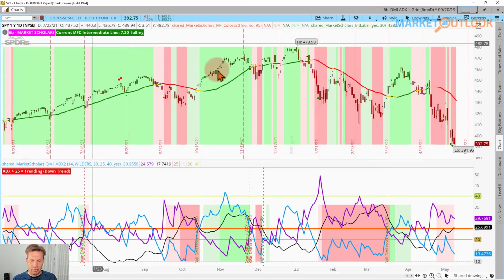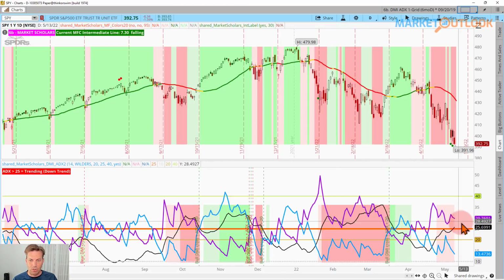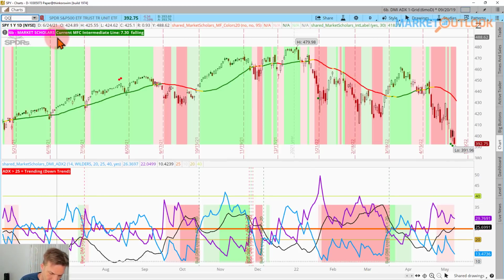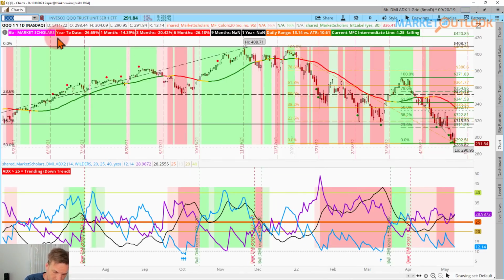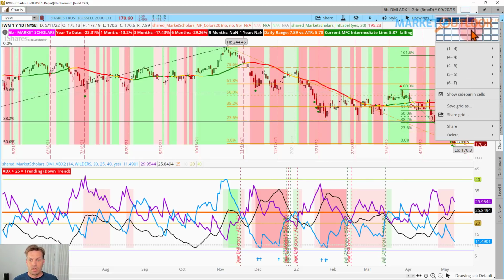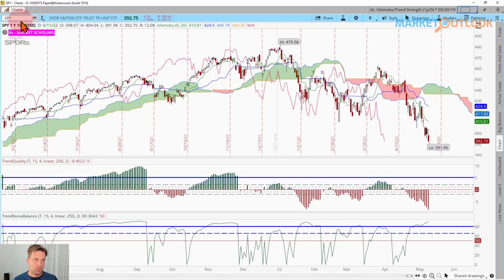Looking at some of these other oscillators, they're still in bearish trending mode. We're above 25. We're not extreme on SPY. We're not extreme yet on the Qs, and we're not extreme on IWM either. So it's almost like death by 1,000 cuts. We're just slowly grinding in this very mature trend. We're well above 80. We're well below -5 now.